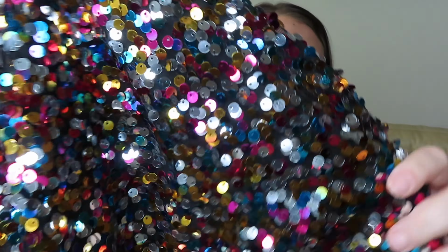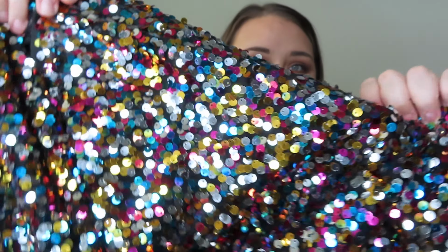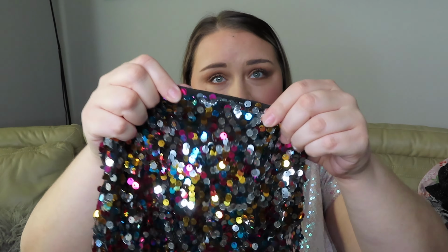Look at the different multicolored sequins that you have here on this skirt and the reflection that it has with the light. It is stunning. This doesn't have much stretch to it. You have a little bit of stretch in the waist, but really no stretch in the skirt itself. But that's not really where I ran into problems.